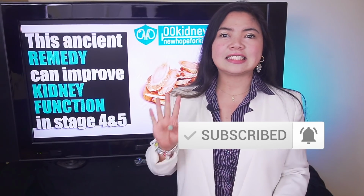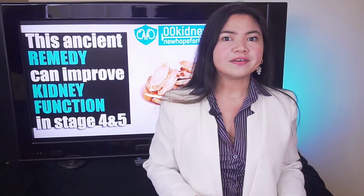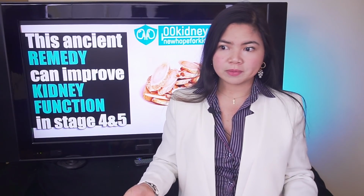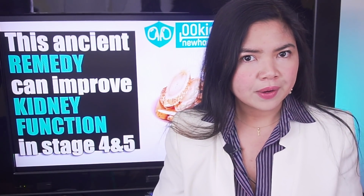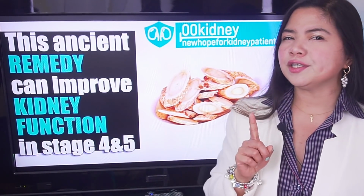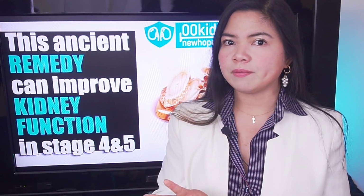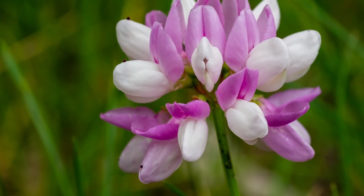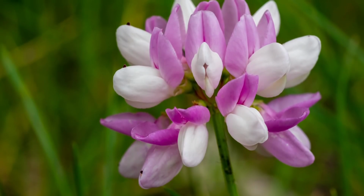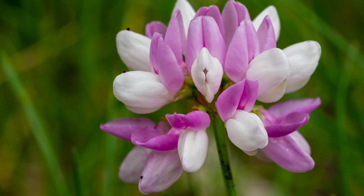Chronic kidney disease in stage 4 and 5 is a degenerative condition with very few chances of improvement for the patients. This is what most doctors will tell you about it. Some researchers from Tokyo are not in agreement with this statement, so they decided to test an Asian remedy known for millennia for its kidney protecting properties.